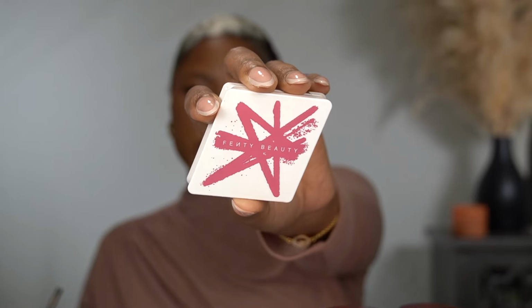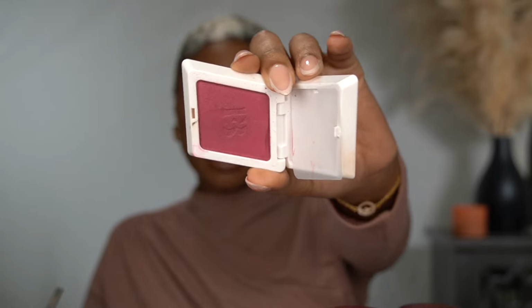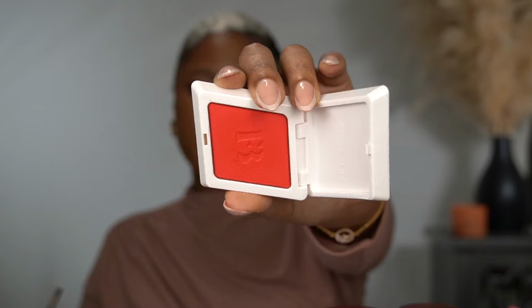So I was able to try Fenty Beauty's new blushes in August, y'all. So I picked up Summertime Wine, which is this berry color, and I also picked up the orange shade, and the orange shade is called Daiquiri Dip. These are actually some decent blushes, you guys. Some people absolutely love them. I like the fact that they're not too overly pigmented because these are some pretty bold colors.